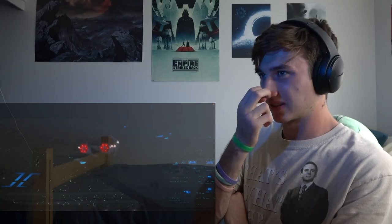Thrusters functional? Whoa, that's a pretty shot. Aw, that is cool. Oh, it's at the space station thing. What is this menace of a ship? Oh my god.